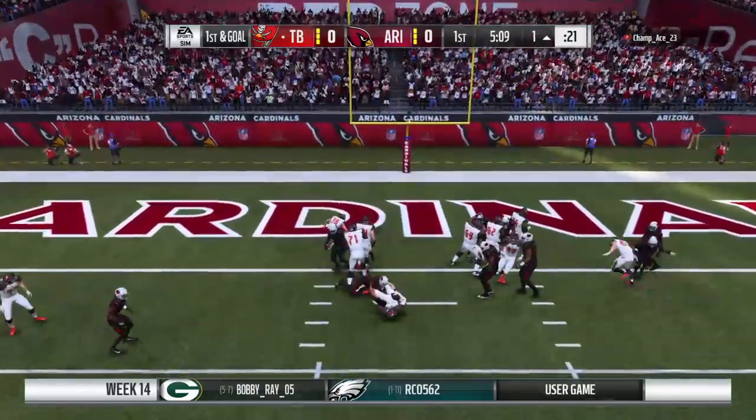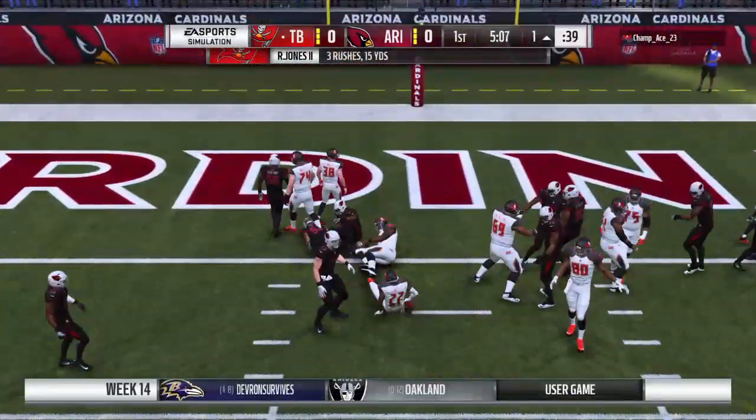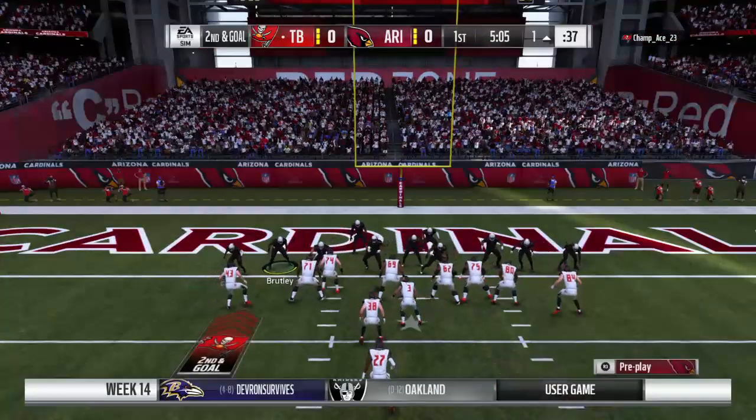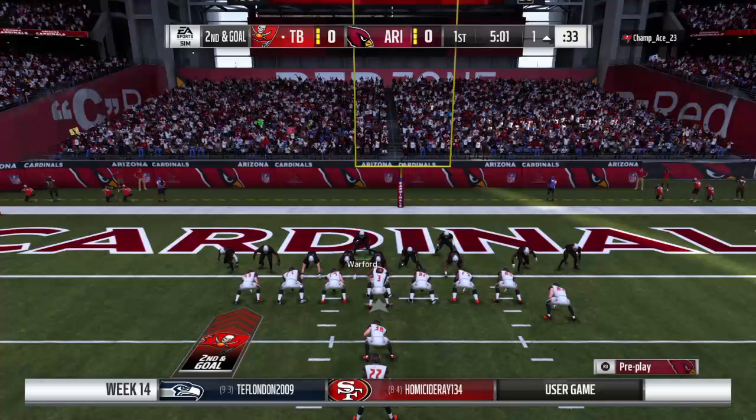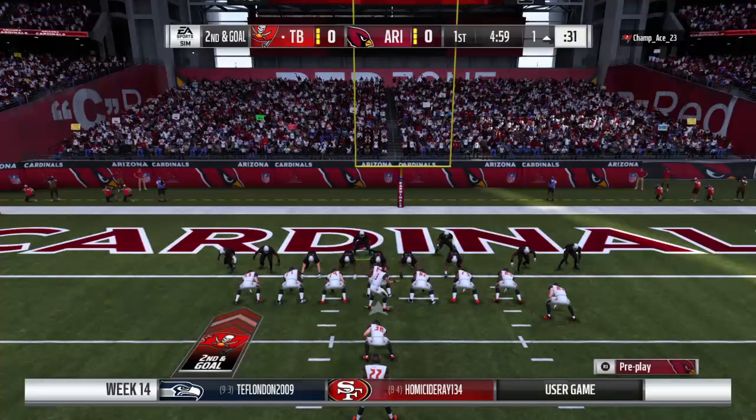They'll try and run it in with Jones. And he is not going to get through here on try number 1. They stop him at the goal line. No gain on the play, and it's going to be 2nd and goal.